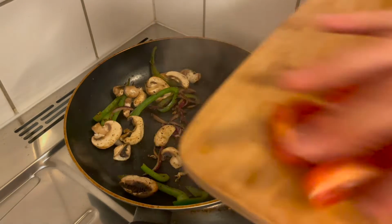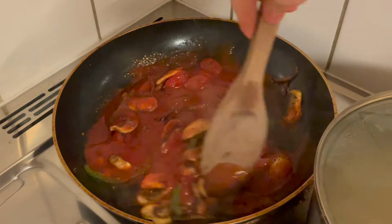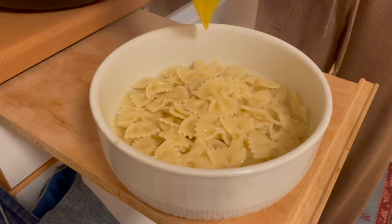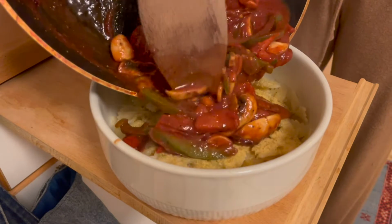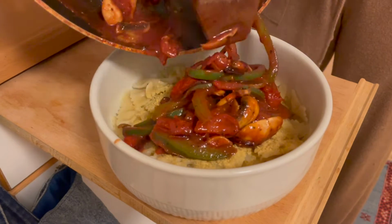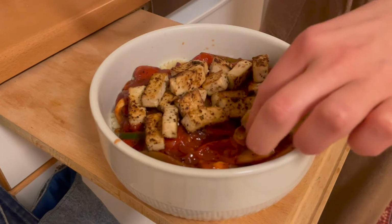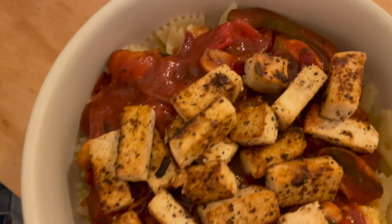We're adding in a bit of tomato sauce, seasoning that with whatever else it needs, and just letting that bubble for a few minutes while my pasta finishes cooking up. Got my pasta in my bowl, topped it with a bit of nutritional yeast, got my veggies in my sauce, and my tofu, and that is it. This is a very simple pasta dish, one of my go-to dinners for sure.